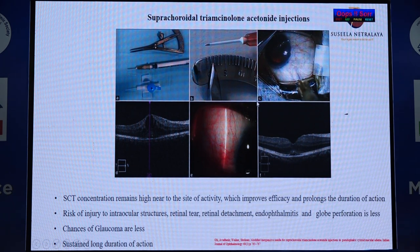Nowadays, we also have the suprachoroidal triamcinolone injections, which you could try, and it is really working well. I have a series of around 50 patients of different etiologies where I have given suprachoroidal triamcinolone. It stays for long, there's less IOP rise, and it is also quite efficacious.